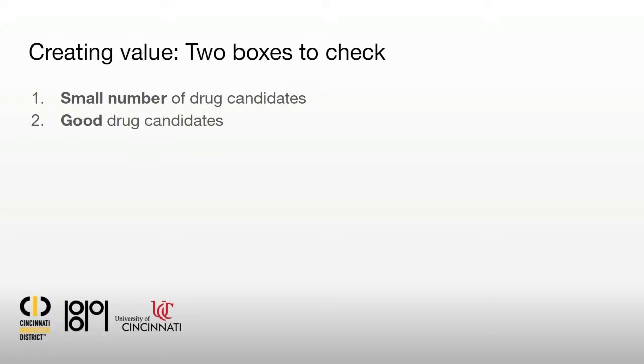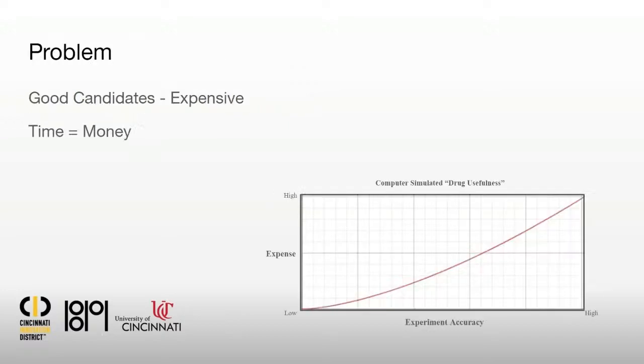The ability of the team to meet these two objectives depends on, in most cases, the quality of the simulations that they do. Let's talk about what this means. So to figure out how useful a drug candidate is, researchers can simulate how it interacts with a given target. Simulations with lower accuracy, on the order of 0.1%, are frequently done as they can be done very quickly, in a matter of days or hours.